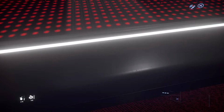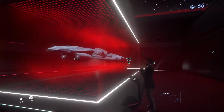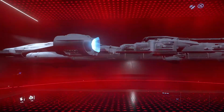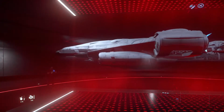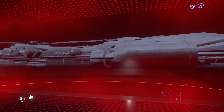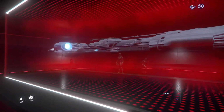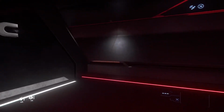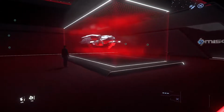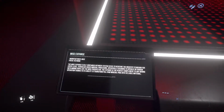Now let's talk about the Expanse. The Expanse is basically the refinery, but this is a mobile platform. Basically what ends up happening is this part splits apart, and then this part is the ship itself. This is just the mobile platform. It has its own engines as well, so it'll have dual engines, so it'll be able to move better. You know what I mean? So there's that.